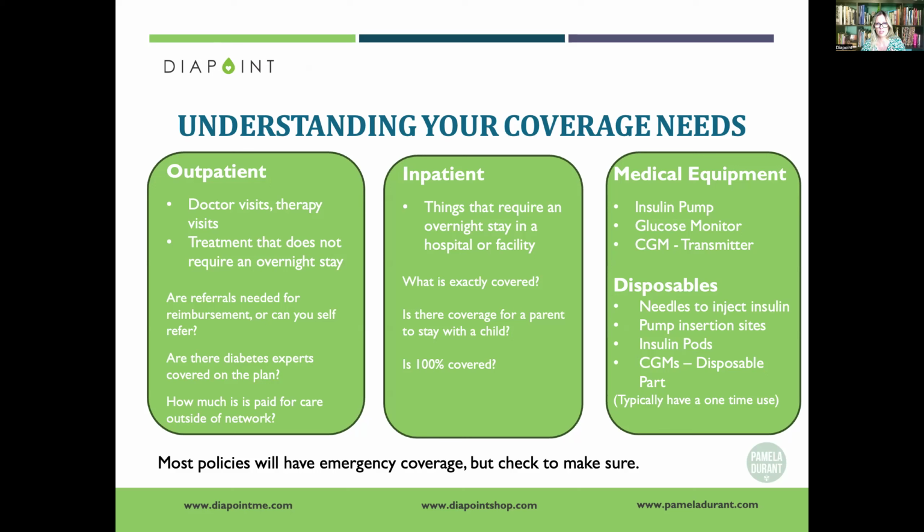Disposables. Disposables are things that are typically used one time, you throw them away. So there's a lot of disposables in healthcare, as we all know. And disposables might include needles to inject the insulin, pump insertion sites, because you put those on your body and you change them every few days. You need to throw them away and get a new insulin pod. That might be considered a disposable.